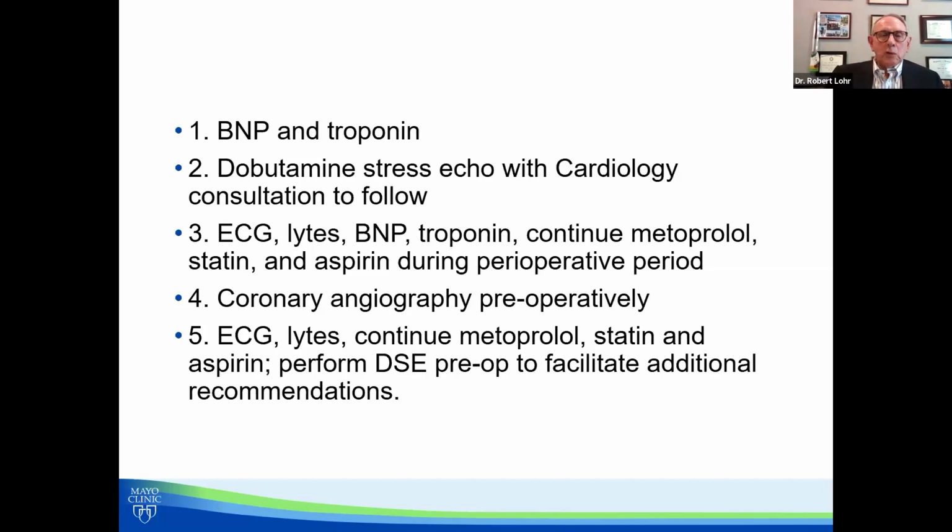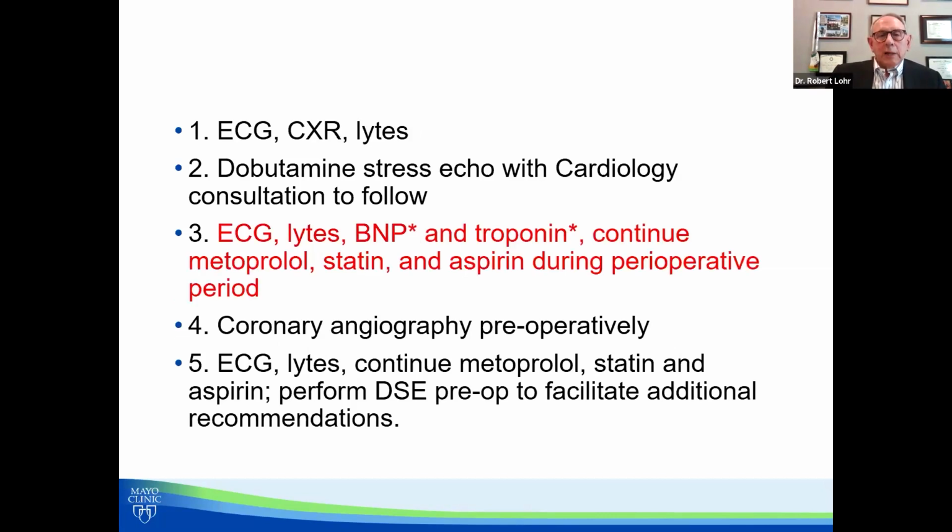Now, we don't have audience participation, so I can't ask you to raise your hand, and I'm not going to give you much time to think about this because we have a lot to cover. So I think that the best answer is number 3, cardiogram, electrolytes, the BNP and troponin, which are, again, new recommendations. That's why the asterisk is there, and continuing his medications. And as I said, what we're going to do in the rest of our time is to explain why this is the best answer and why the others are not the best answer.